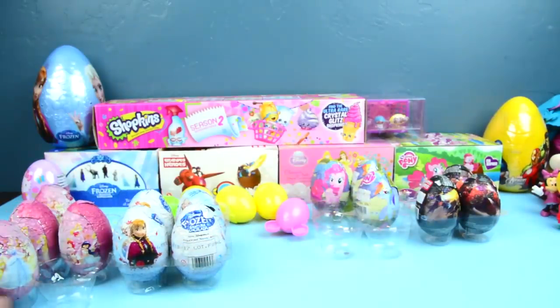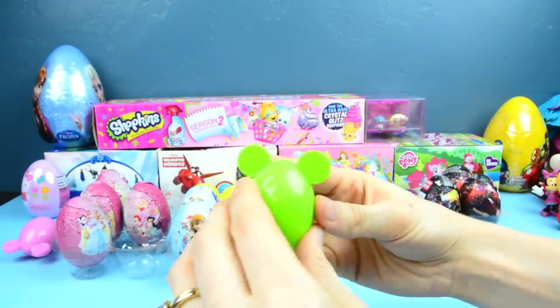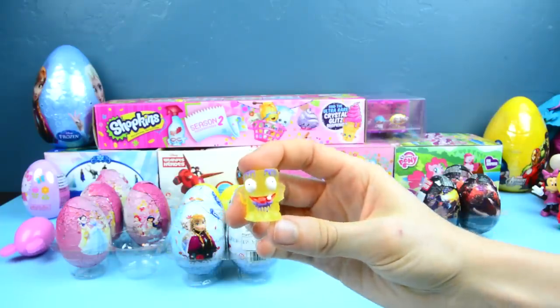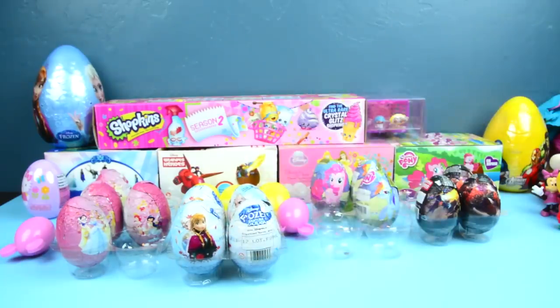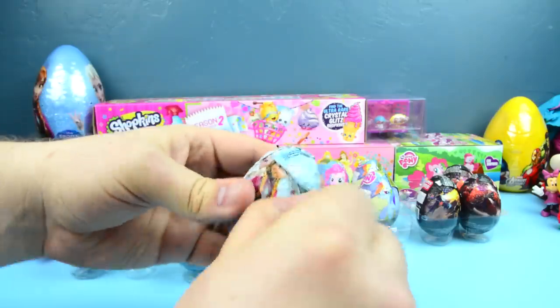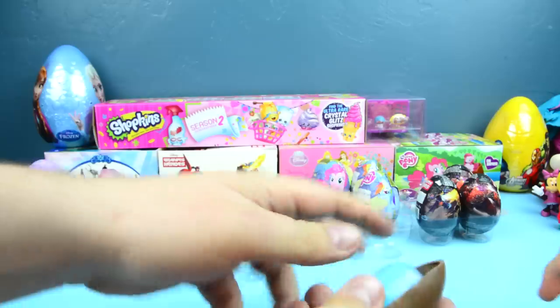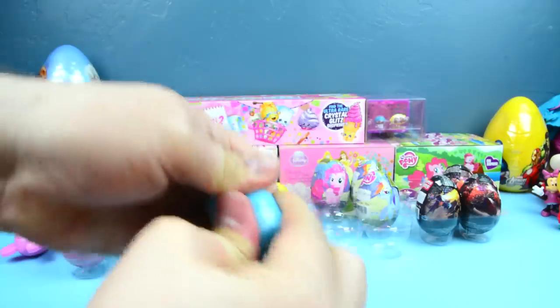Okay, my turn. Okay, let's see. Oops, green egg. Another trashy. Ooh, stinky soda. Ew, so gross. All right, I'm gonna go after Olaf. Okay. Hopefully, we'll get one. And here's some more chocolate. We'll show you how much chocolate we get at the end.